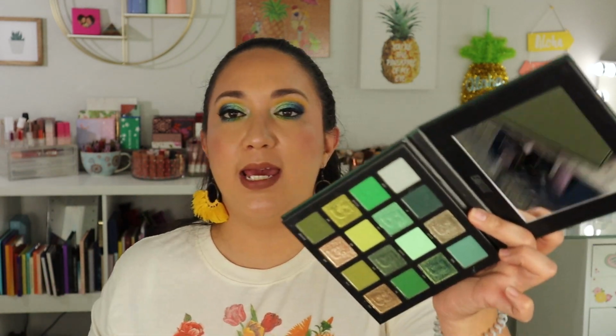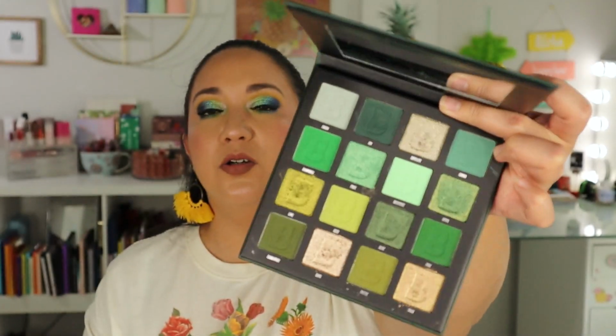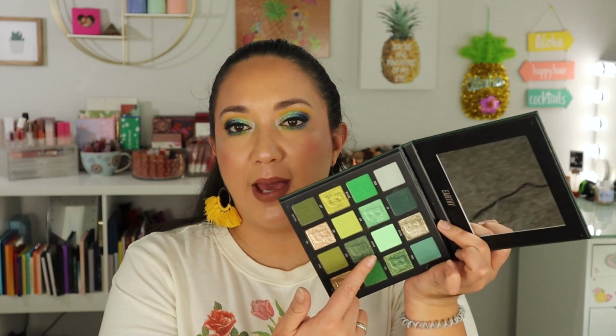This is one of the 16 color palettes. This is the Earthy palette, and I'm very impressed with the formula in all of these. But this one is full of all my perfect green shades, and green is one of my most favorite colors to wear on the eyes. And it has a good range from grungy greens to cool tone ones. It has this little pastel pop in here. And I was just really impressed.